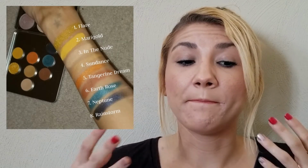Next, for the turquoisey blue, we have, once again, MBA Cosmetics. This is one of their Silk FX pressed shadows in the shade Neptune. Again, $4.50. And then last but not least, for the dark blue, we have the Coastal Scents eyeshadow single Rainstorm. Again, $2.95, but if you catch it on sale, 99 cents. So those are the singles that make up my version of the Sunlit Yellow Cover Shot palette by Smashbox.